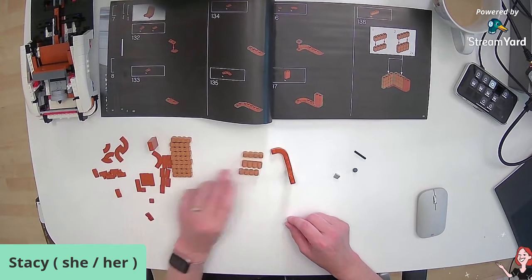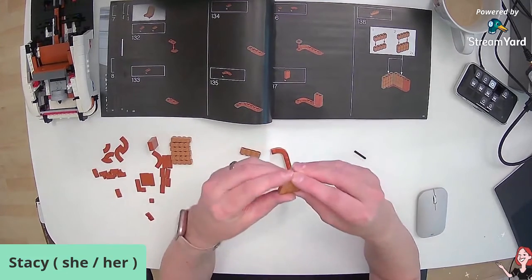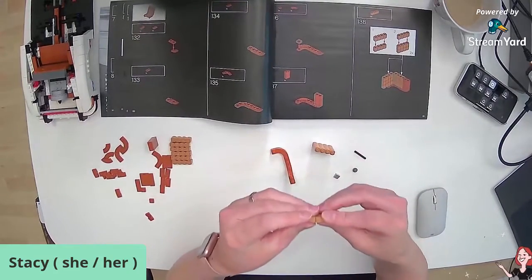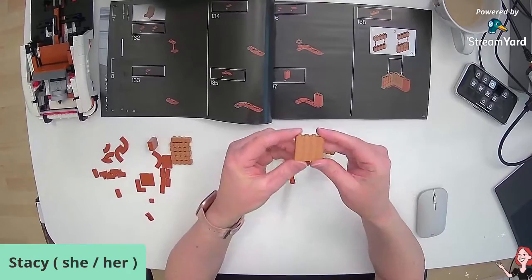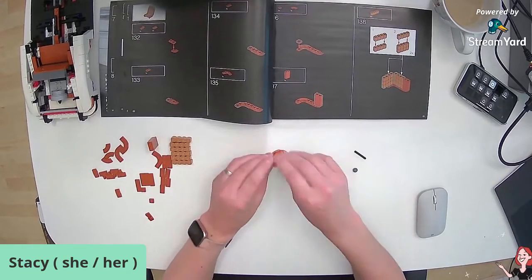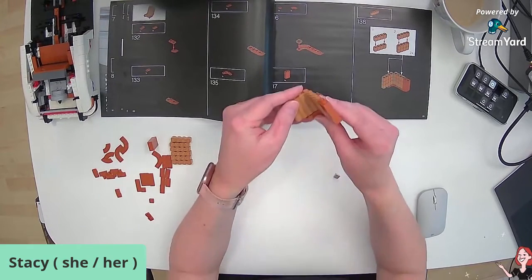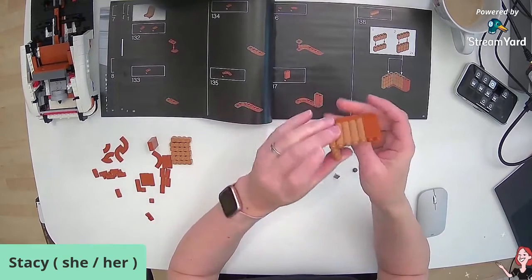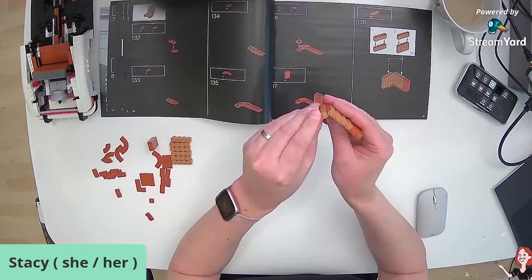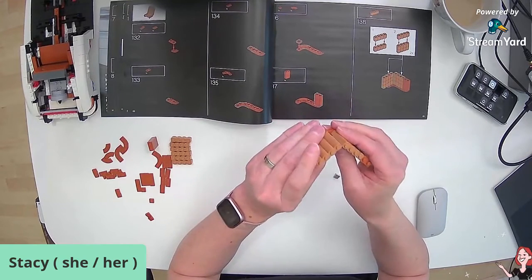So we need 6 of these. These are generally used to build up walls in other Lego models that I've seen. They look kind of like some of the garden walls that you see that hold up the side of planters. So these go together. So, nope. Come on. Wow, this is fiddly.